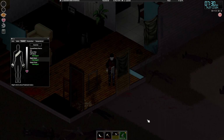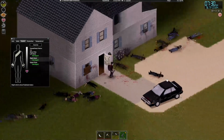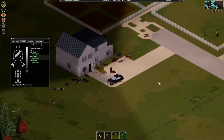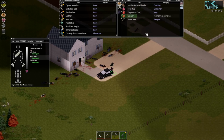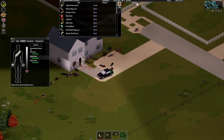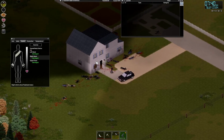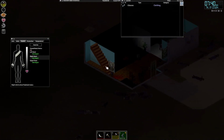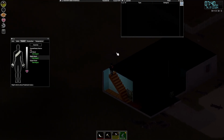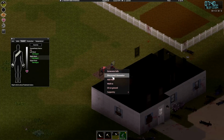What I want to do right now is go out here, check around, and make sure that these zombies haven't walked towards us. They're over there now. That's fine. We're going to need this gas can. We're going to need to fill up those gas cans at the gas station eventually. Let's go ahead and fill this bad boy up, at least what we have of it. I think it's going to fill it up to about 60.